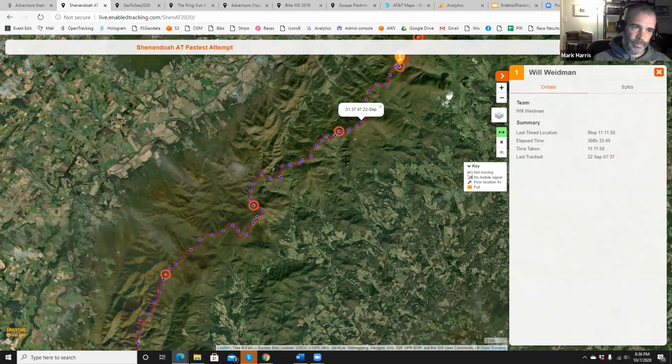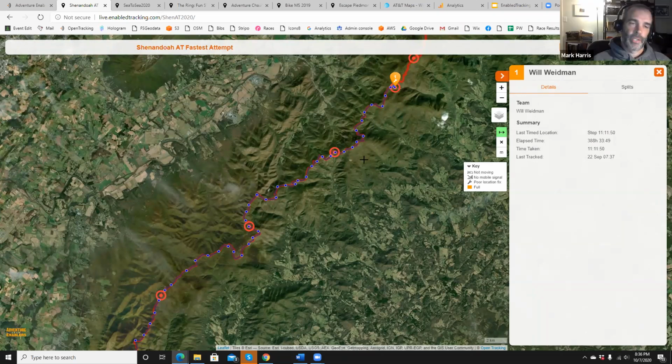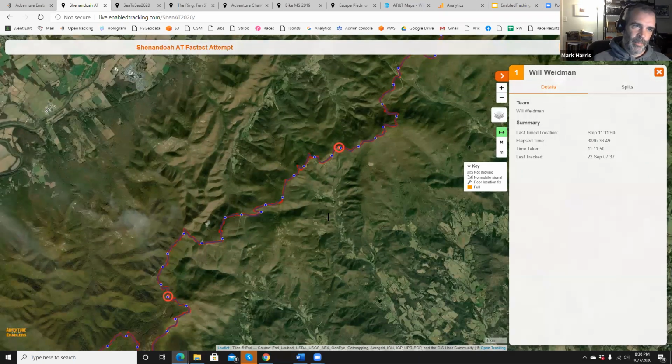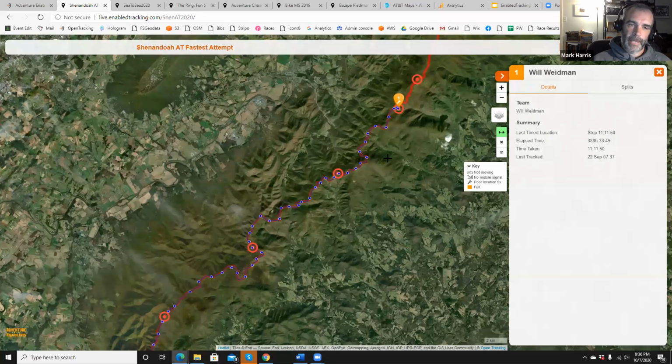I see. So the only thing the cell phone coverage is doing is relaying the information back. It's still GPS technology that's tracking them. Yeah, totally. It's just that real time, right? It's this nirvana we're trying to get of being able to see exactly where people are at all times. But yes, all that information comes back.